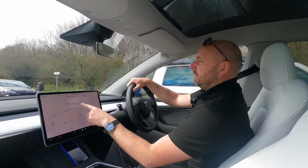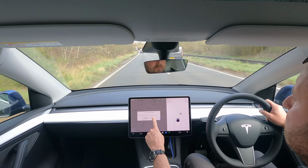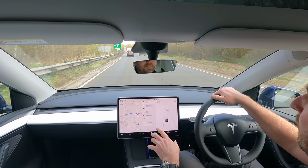5.5 miles to the chargers, but I've still got 9 miles left, so I might have to go and do a few more laps yet. Here's the first message on the screen. You're almost too far from known charging locations. Show chargers brings that up. Amesbury, 1.4 miles. I've got 2% of battery left. So it knows if you're getting outside the radius of a charger that it knows about. But let's cancel that. I'm going to carry on.